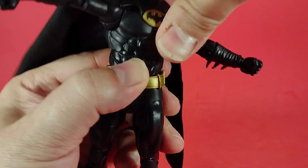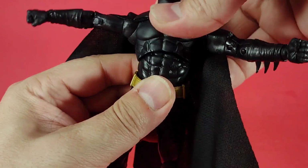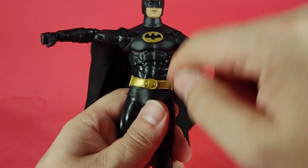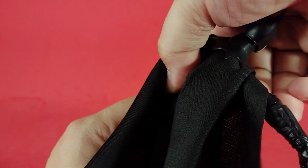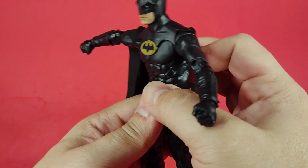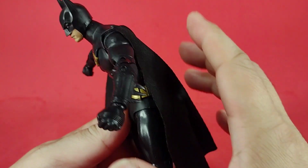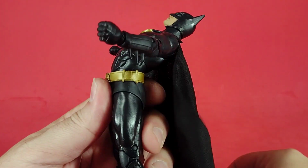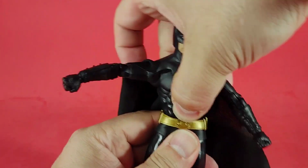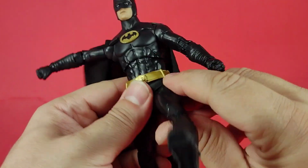He has the ab cut right here that he can do a full spin at the ab. He can crunch back. He can crunch forward a little. He has a ball joint at the waist that once again he can do a full spin. He can use that to lean back. He can use that to lean forward. Using both of them in conjunction gives him a lot more range of motion, but also this ball joint gives him the ability to rock side to side a little bit.